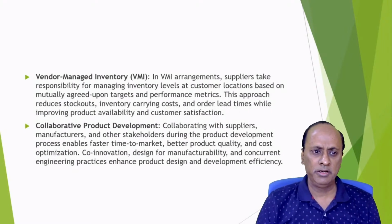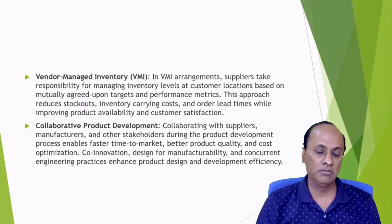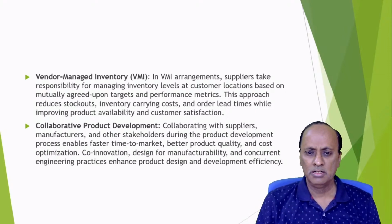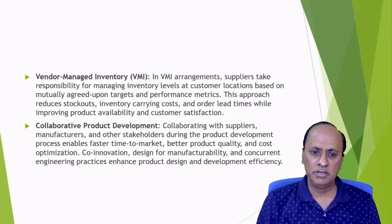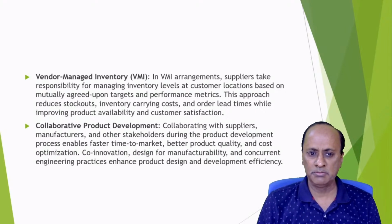Then, a very important concept called vendor managed inventory. In a VMI arrangement, suppliers take responsibility for managing inventory levels at the customer location based on mutually agreed upon targets and performance metrics. This approach reduces stockouts, inventory carrying cost, and order lead times while improving product availability and customer satisfaction. One of the basic challenges before the inventory manager is to reduce the stockout, reduce the inventory cost, as well as reduce the lead time. And the answer to it is vendor managed inventory, where the supplier himself takes the responsibility for managing the inventory at the manufacturer's or customer's location, based on certain mutually agreed upon targets and performance metrics.